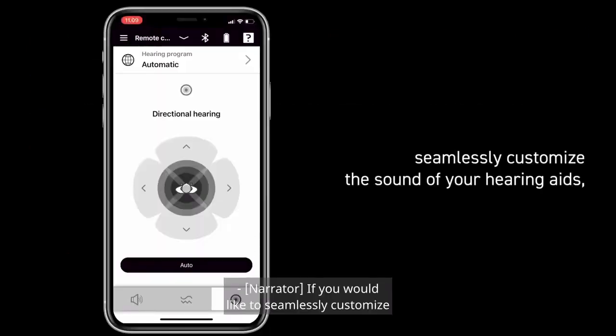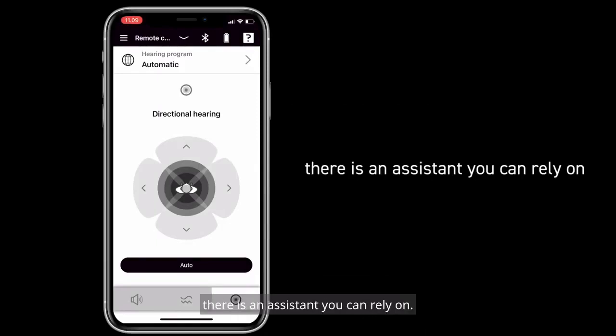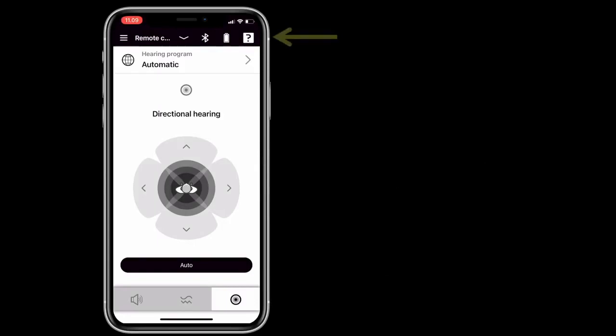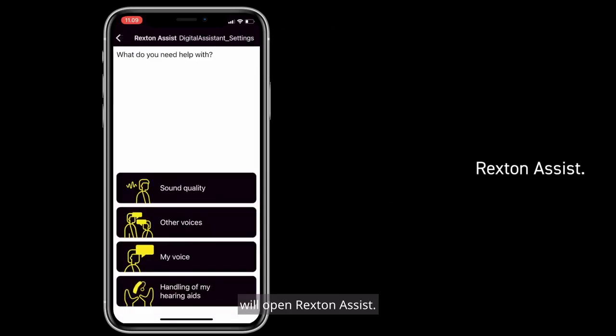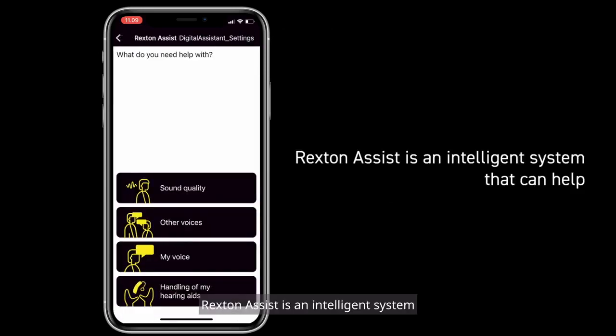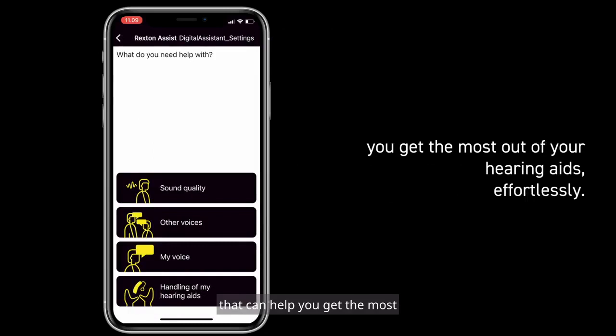If you would like to seamlessly customize the sound of your hearing aids, there's an assistant you can rely on. Tapping the question mark in the top right corner of the screen will open Rexton Assist. Rexton Assist is an intelligent system that can help you get the most out of your hearing aids effortlessly.